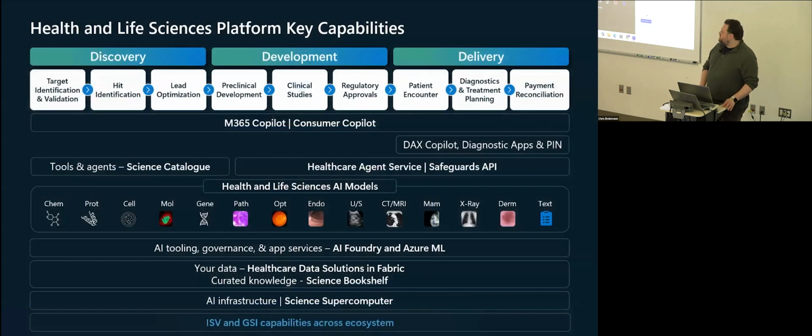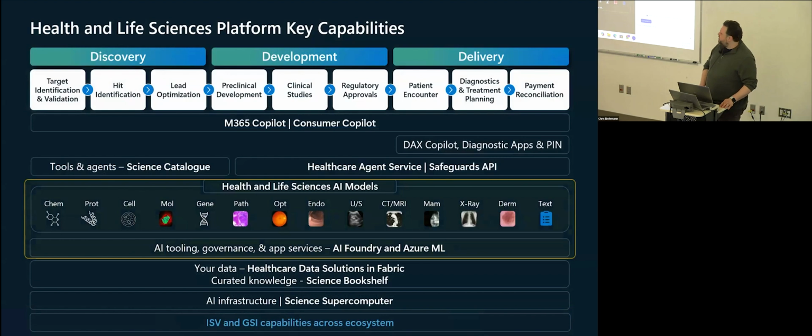So what does that actually mean for healthcare? Microsoft is the only cloud provider that has a suite of tools that manages everything from discovery through development and delivery of AI tools. And our team specifically deals with these healthcare or health and life sciences AI models. I work in the health and life sciences department at Microsoft. And so these are the models and things that I'm going to discuss today.